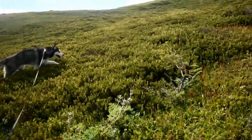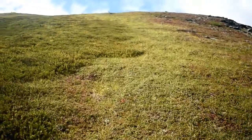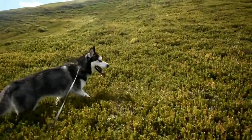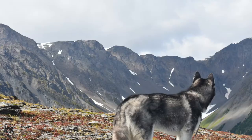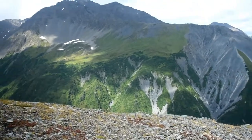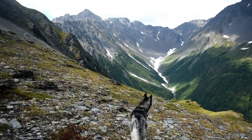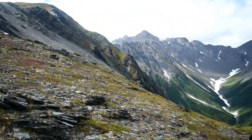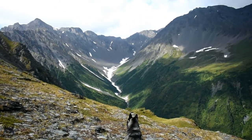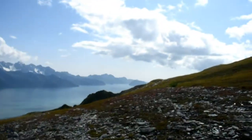Where are you going, dog? Just a little bit more to go.